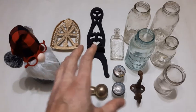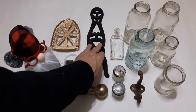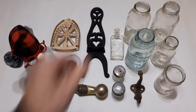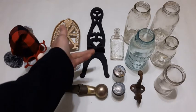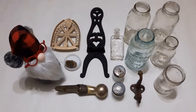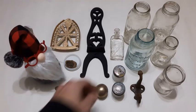Okay, something like this you would have hung on to for years, right? And the same with this sad iron rest. That's why that thing's so old. Probably didn't get thrown away till, you know, into the 1900s, but you would have hung on to that for 40 or 50 years probably before you threw it away. Same with this thing.